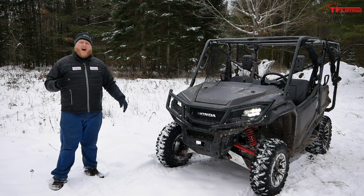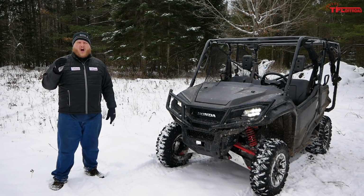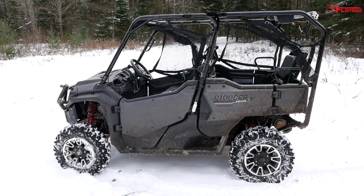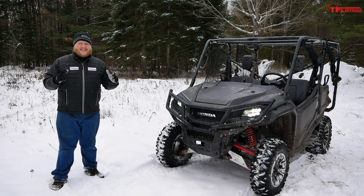Some builders just say, let's make the wheelbase really long and give everyone space. Well, not Honda. Honda engineers went to work on this Pioneer to make sure that you have cargo capacity when you need it, passenger capacity when you want it, and a short wheelbase for getting in and out of some tight situations. So in this video, I'm gonna climb in that back seat and see if they're any good.